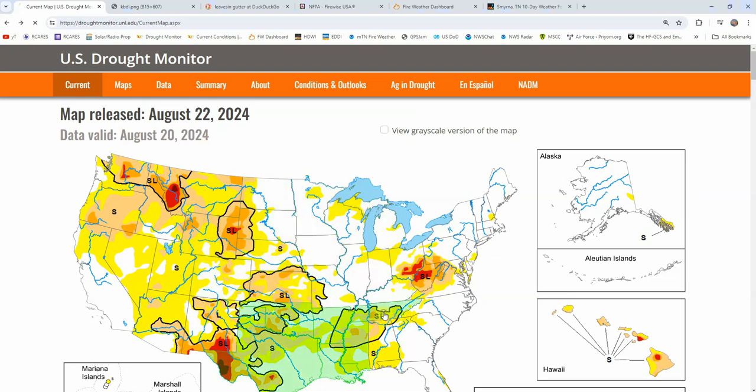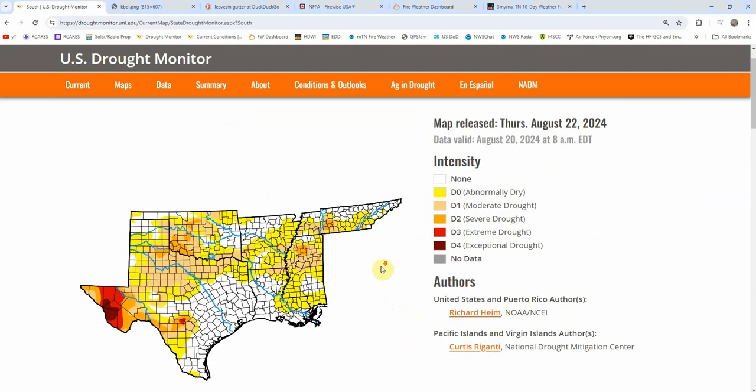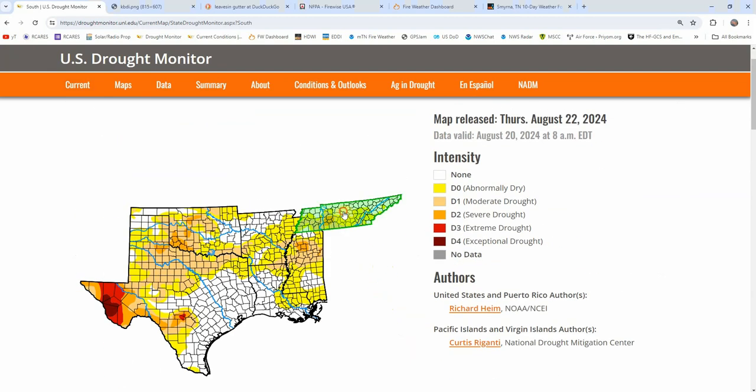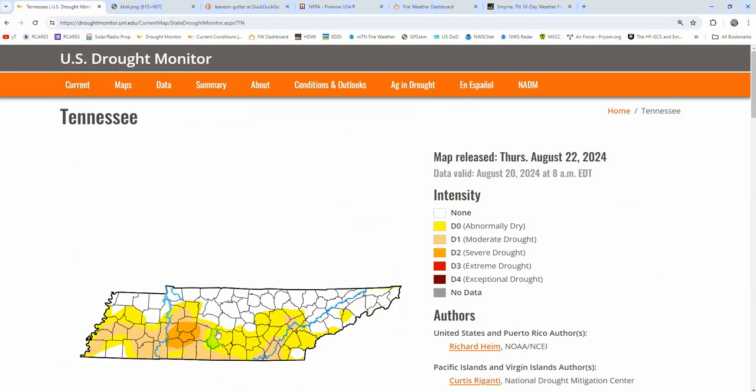But if we look at the Middle Tennessee area, we can see we're in a little bit of short and long-term impacts. Drill down to our area, and we can see we have a little bit of abnormally dry and a little bit of moderate drought. This will change come Thursday morning when we get a new metric for this. So it's good to look at something else. This metric takes into account what's going on with streams and agriculture, things like that.